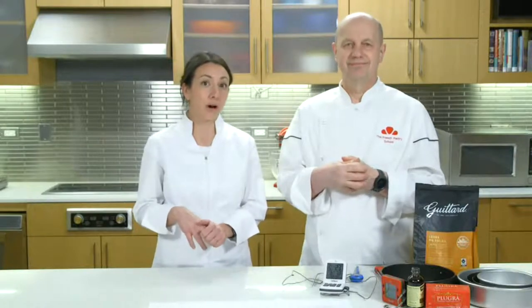So you can make a simple ganache, white, milk or dark chocolate, or you can also infuse the heavy cream. What are things we could use to infuse this cream, Chef Alyssa? Teas are good. I love Earl Grey and dark chocolate. Coffee and spices are really nice. So lots of different options to create your own flavor profile with ganache.